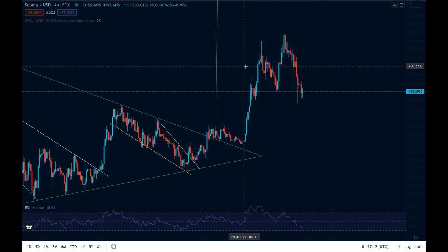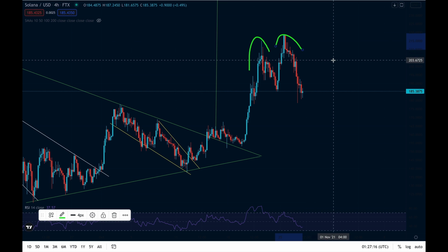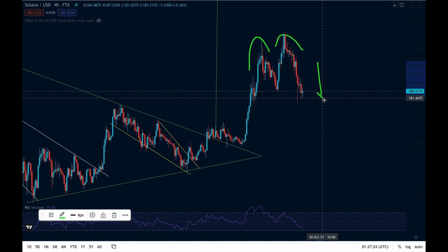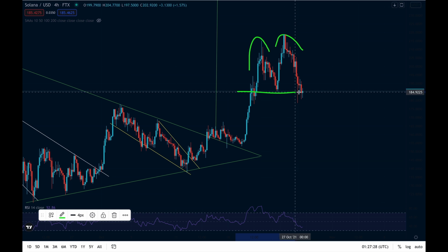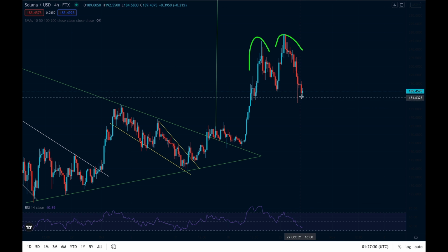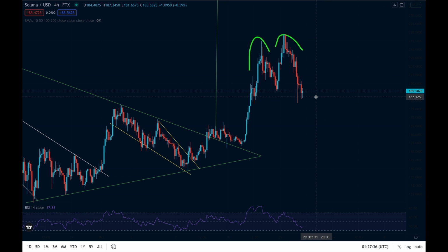One thing that is really key to look at right now is this double top pattern here, which is usually an ultra bearish pattern and does tend to mean that we will push further towards the downside. As you can see, we've already broken the neckline here and pushed back, and at the moment we're currently coming back up and retesting that level there, so we kind of need to stay above the $185 level.